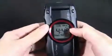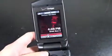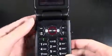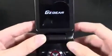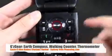So also, there's a couple of other features with the phone that would be good for people that are going to be outdoors a lot. And so if we open up, you can see it's just a basic flip phone. Has the T9 or the dialing pad there. A couple of nice features that I didn't get to in the unboxing is that it has what's called the GZ gear, and you can get to it just by holding down the clear button on the keypad.